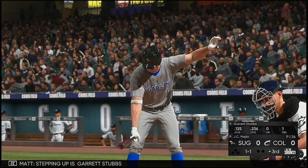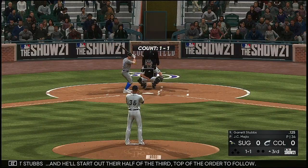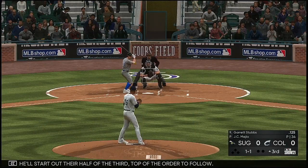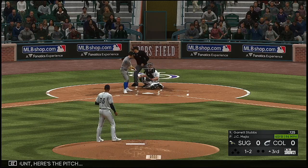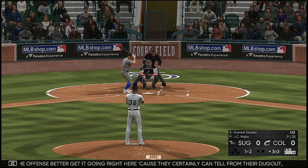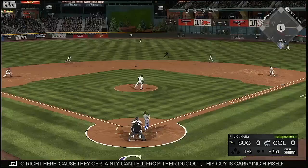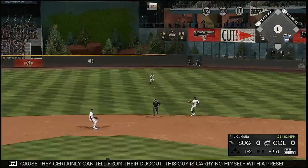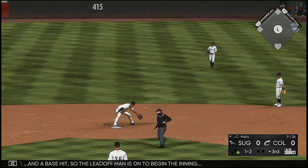Stepping up is Garrett Stubbs, and he'll start out their half of the third, top of the order to follow. A 1-1 count. Here's the pitch. The offense better get it going right here, because they certainly can tell from their dugout this guy is carrying himself with a presence out on the mound. He's got feel for all his pitches. And a base hit, so the leadoff man is on to begin the inning.